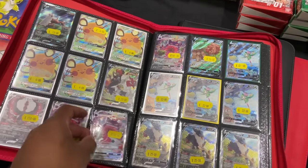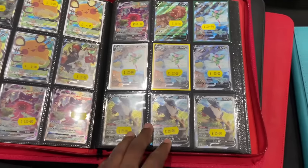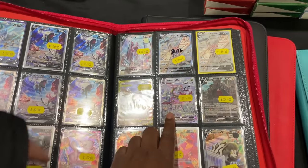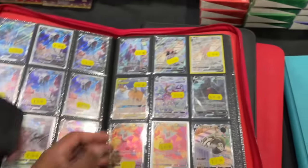But yeah, I pulled this one recently. This one's sick. We can get a lot of old arts for cheap and then kind of build out. But Light Played Rayquaza there. It's crazy, I was picking this up for like 20 quid. I was selling them for 20 quid when it came out.